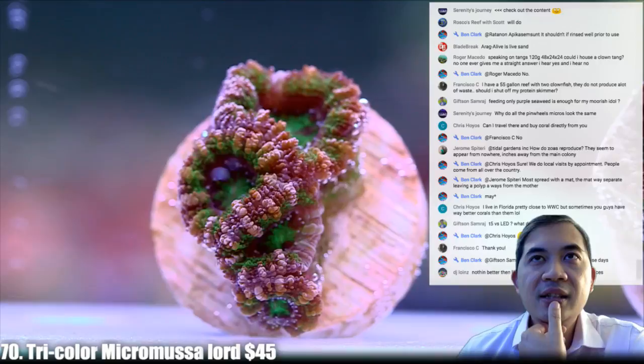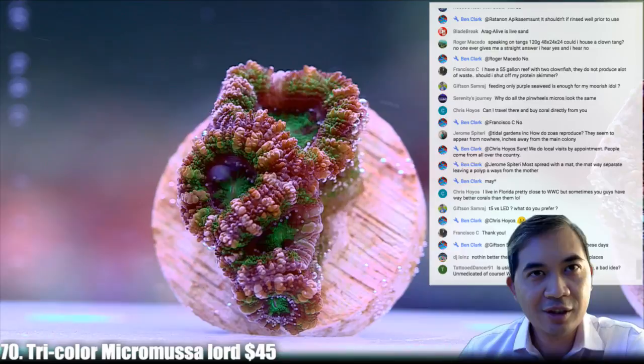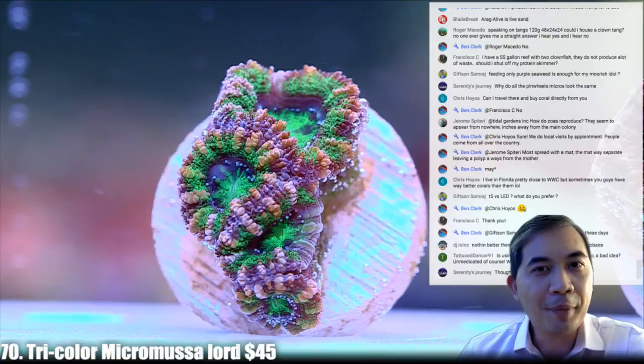Number 70. Yeah, it's nice to be able to shop locally for a lot of stuff. I agree. A lot of times folks here don't realize that Tidal Gardens is in Ohio at all. We get this a lot, but people assume that we're in California or something like that.